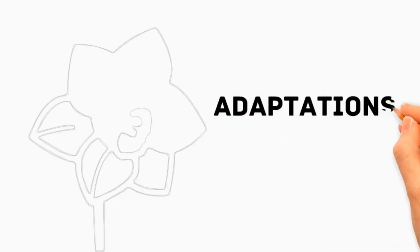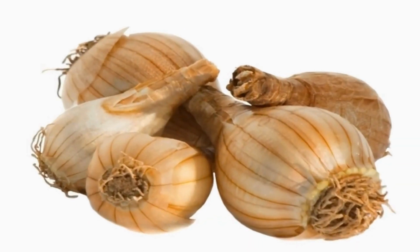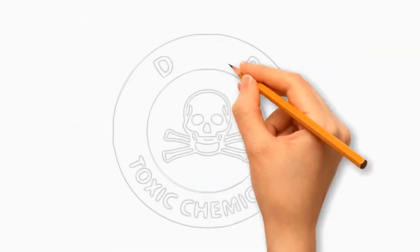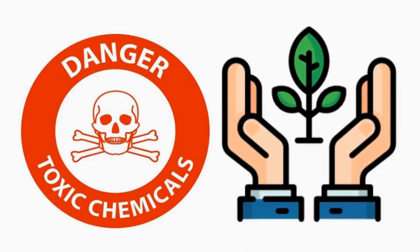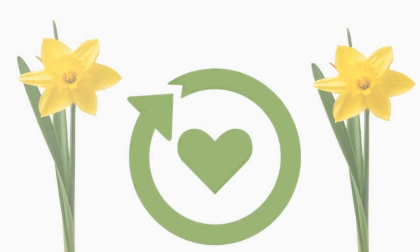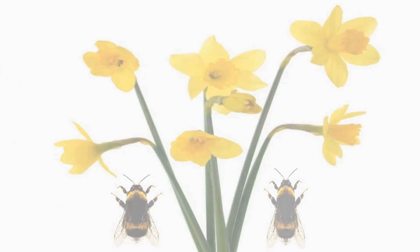Let's see the adaptations of daffodils. Daffodils have a bulbous underground structure that allows them to survive unfavorable conditions. They have evolved to bloom early in the spring, which increases reproduction. They contain toxic compounds which protect the plant from predation and reduce the risk of being eaten. Daffodils have a long lifespan, with some varieties living for many years. They have brightly colored flowers that attract pollinators.